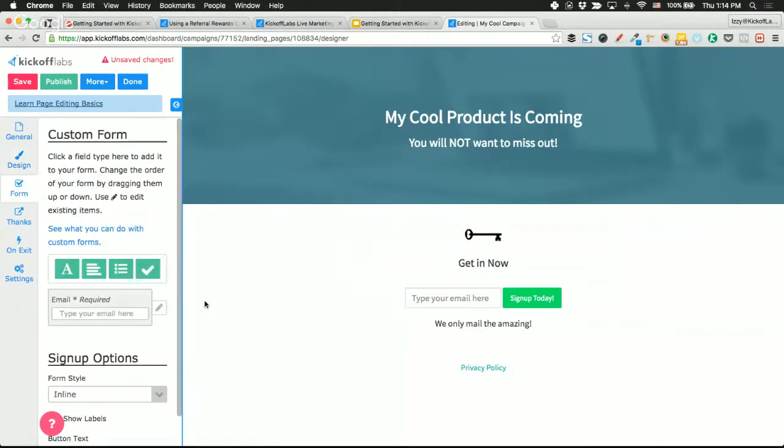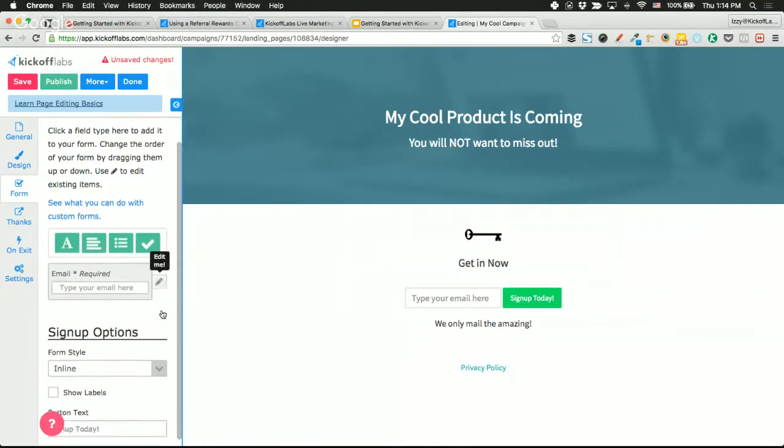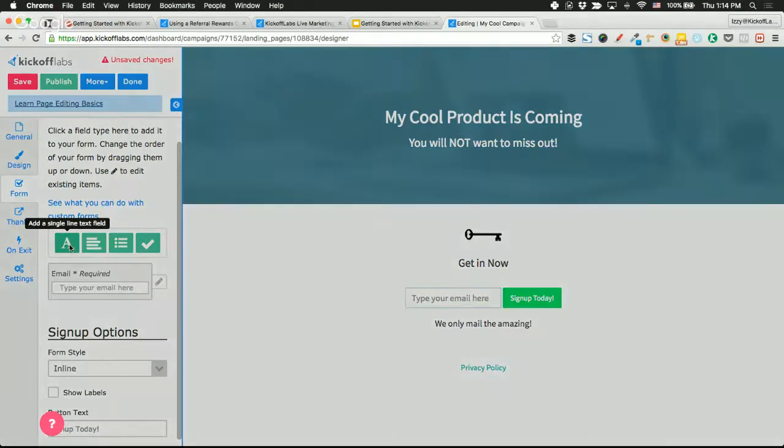The form tab, this is where I would change anything that has to do with the actual form itself. I can add a custom field. Like let's say I wanted to not only ask for email address, but I also wanted to ask for the first name. I do have several options to either add a checkbox, a dropdown, paragraph. I just want to add a single line of text.